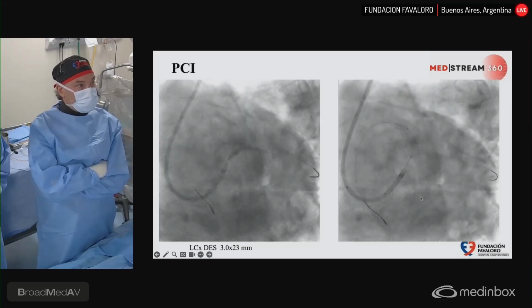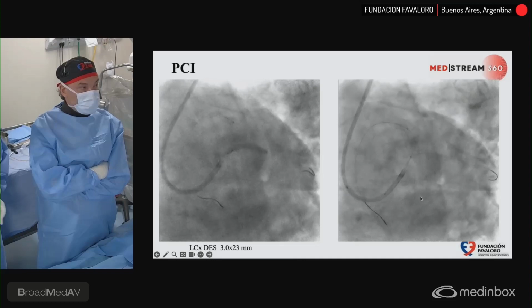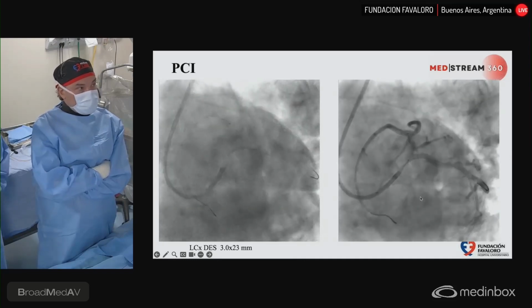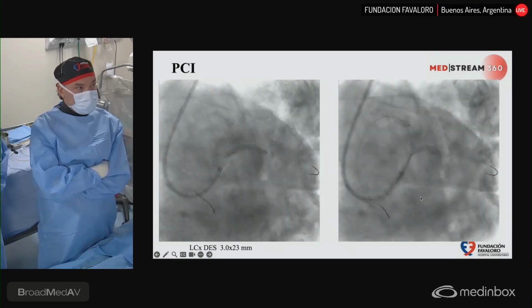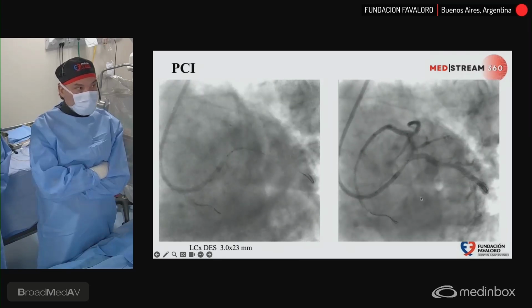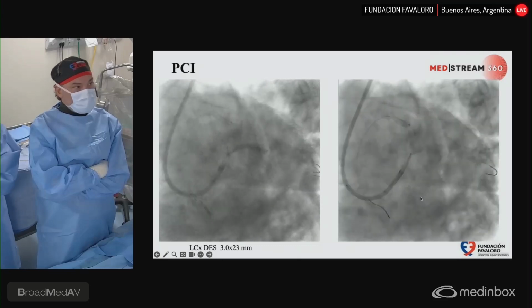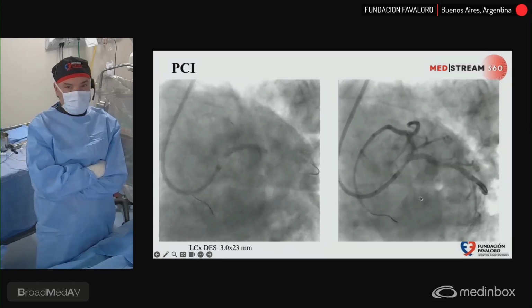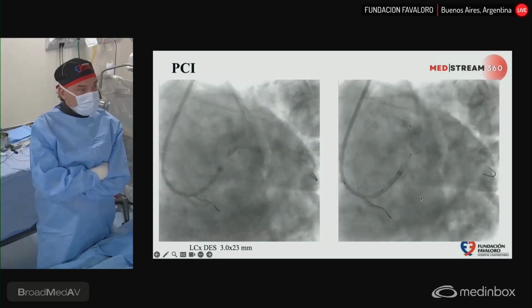So there is the positioning of the stent for the left circumflex. It's a 3.0 by 23 with a little protrusion into the distal left main. On the right of the panel, you can observe a good angiographic outcome at the ostium of the circumflex. And we also covered a mild or moderate lesion which was distal. We didn't want to leave this lesion in the outflow of this stent.